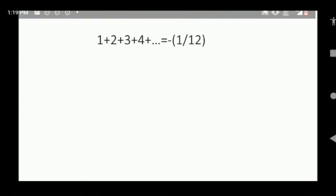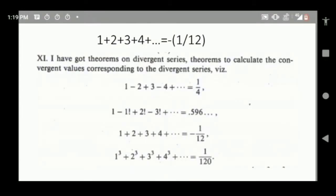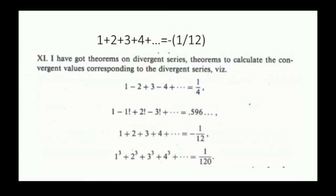Starting by stating this series, Sir Srinivasa Ramanujan, one of the finest mathematicians ever, had addressed a long letter to Mr. G.H. Hardy, and this is a portion of it, stating, "I've got theorems on divergent series, theorems to calculate the convergent values corresponding to the divergent series." In this video, we'll be talking about this series.